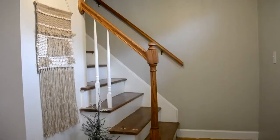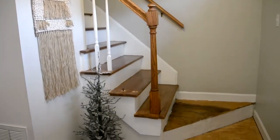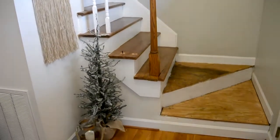The staircase is a work in progress. When we bought this house, it was just not in good shape. I did remove the carpet from it, but the banister itself needs to be replaced. So that is another project for another day. Today, I'm just going to be decorating it, making it look nice, putting lipstick on a pig, essentially. You guys ready?